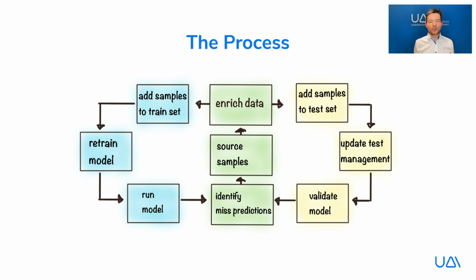We already talked about a split. You use some of that data to train your model, and you use the other data to validate your model afterwards, to see if it works. Then you do your retraining, or you update test management on the right-hand side, and then you run your model, or you validate your model. So that's the two things. And then now the interesting part starts.